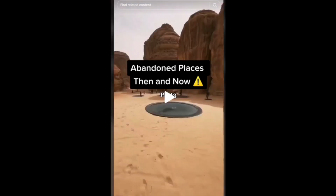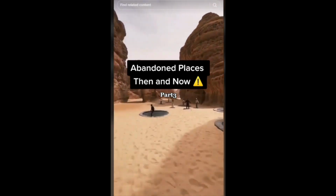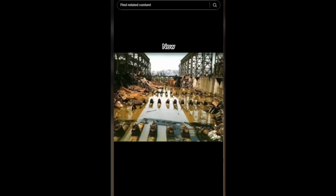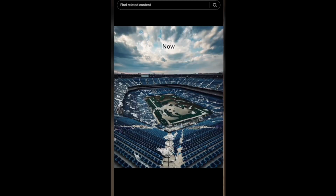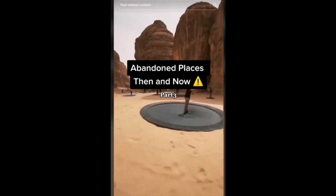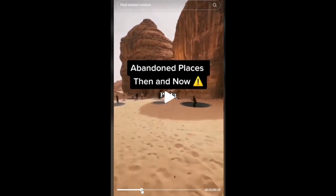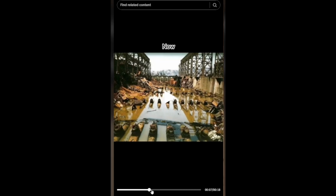So this one is another one of those before and after abandoned places things. They have the little intro thing here, and then they're going to show whatever. That's sad there. That's a stadium, holy shit. That's crazy, that's wild. Also this one, are these supposed to be submarines? That's what they look like. And there's water all over.